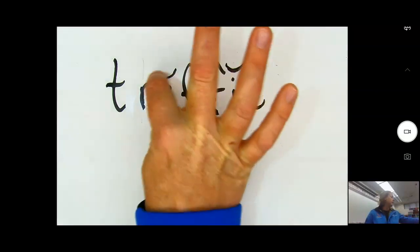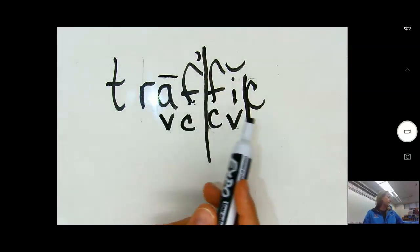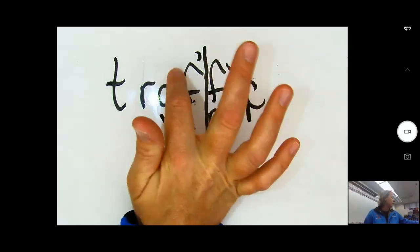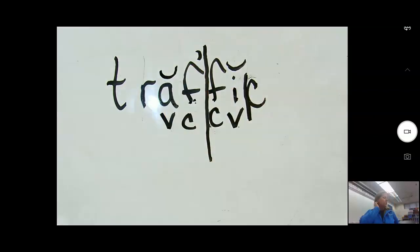Now, if I coded this incorrectly and I put a macron, this would say traffic, with a long a. Have I ever heard of a traffic before? No, that doesn't sound familiar. So I'm going to change the way I say this, and I'm going to try the short vowel sound. And it will say traffic. Okay, so when you're sounding out words, after you code it, sound it out. And if it doesn't sound correct, change the sound of the letters, and then try it again.